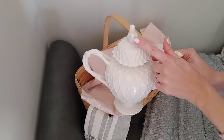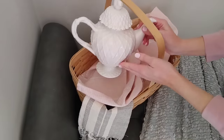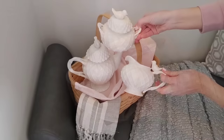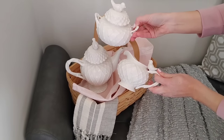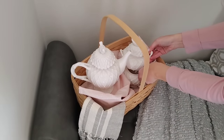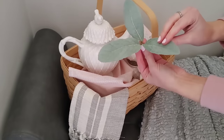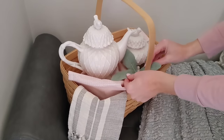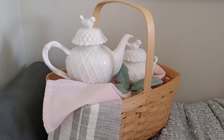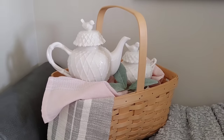I thrifted this little teapot last year when I was thrifting for summer decor, and I love it. It has a cute little bird on the top. It looks very vintage and romantic to me, and I did get the matching sugar and creamer set, so I decided to stack those, and I think they look so pretty in this basket. I decided to add a little pop of greenery, and to me, it looks like you're just packing a little picnic for the park, and I just think it is so adorable.